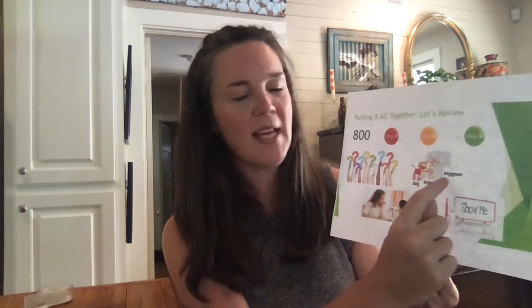We talked about multi-step directions, step 1, step 2, and step 3. We talked about asking and answering questions. We talked about using that descriptive vocabulary, words like big, bigger, and biggest, words like small, smaller, smallest, fast, faster, fastest, hot, hotter, hottest, all those kinds of descriptive vocabulary.